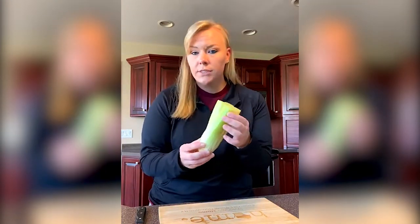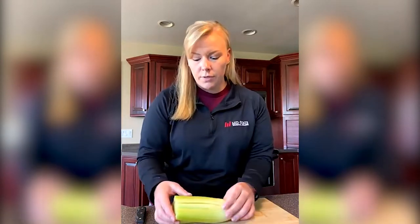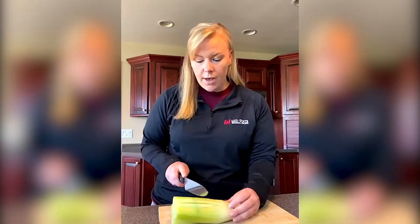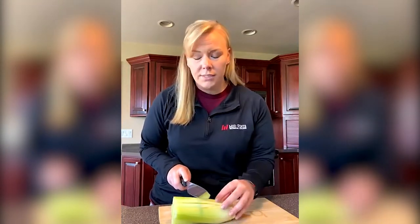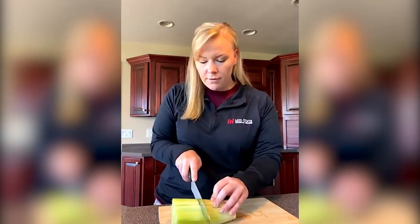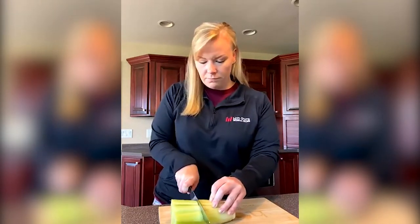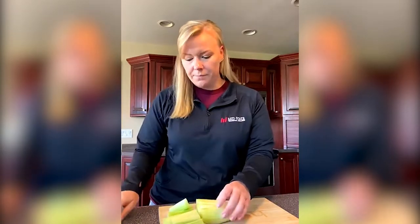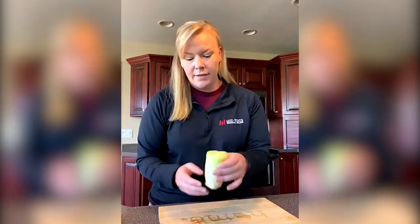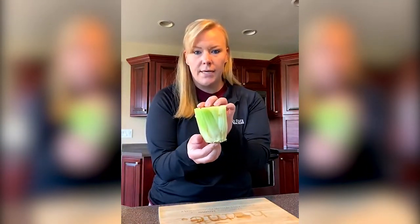So, just like the green onion, we will cut this down to a more manageable size. So I cut it 3 to 4 inches. It's pretty forgiving, so just make sure that you're safe with your cutting. There we go. And again, we'll feed these to our guinea pigs or put some peanut butter on them, and we'll be using that. So now I have a nice manageable size here.